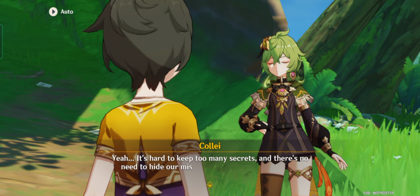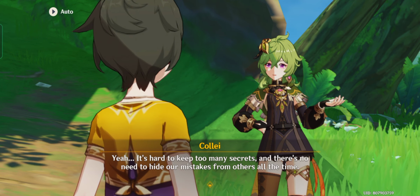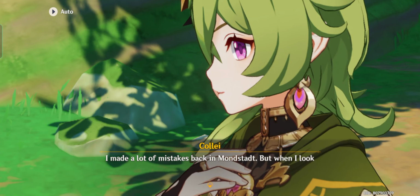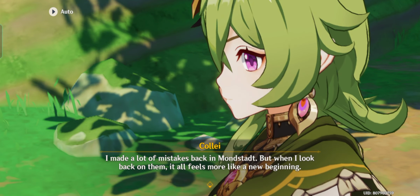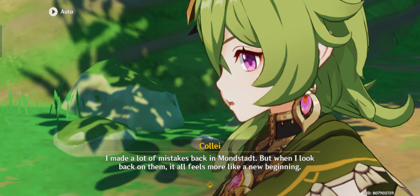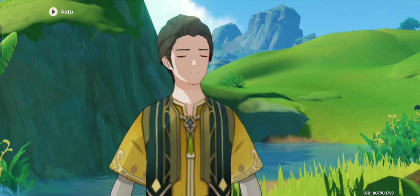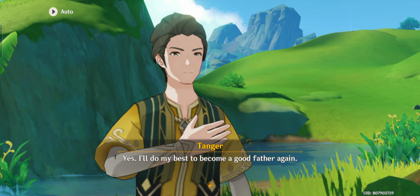Yeah. It's hard to keep too many secrets. And there's no need to hide our mistakes from others all the time. I made a lot of mistakes back in Mondstadt. But when I look back on them, it all feels more like a new beginning. I'm sure this experience will be the same for Tanja. Yes. I'll do my best to become a good father again.